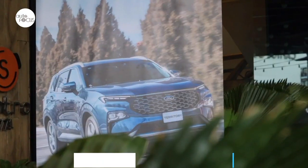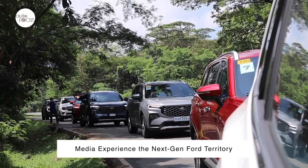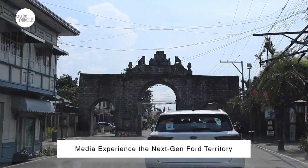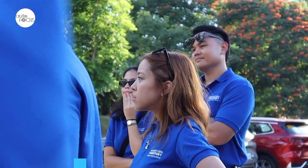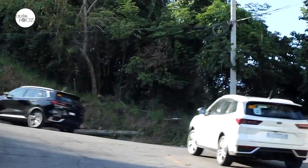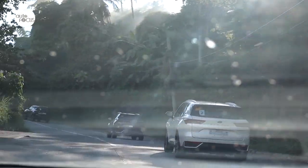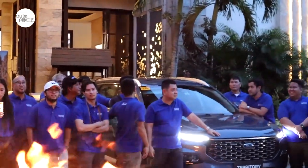Ford Philippines hosted a media test drive for one of its best-selling SUVs. The event was called the Next Gen Territory Experiential Drive, and over 2 days, invited members of the motoring and social media got to drive Ford's popular small SUV on the zigzag roads of Rizal, the highways of Laguna, and the hills of Tagaytay, and the final destination at Anya Resort.